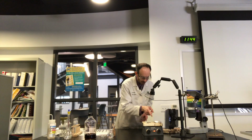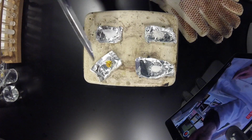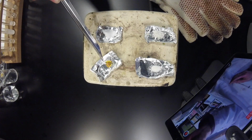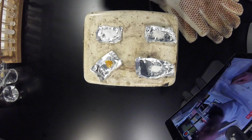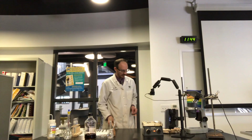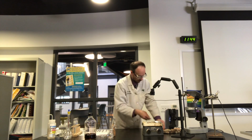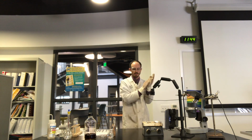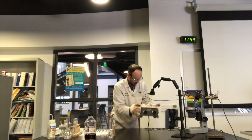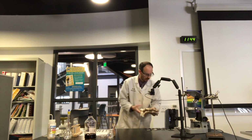Okay, take a look at our hot plate and you'll notice that 5, nothing has happened. 6 is starting to turn that brown color. 8, nothing is happening. And 11, nothing is happening. So I'm going to turn the hot plate off and move it out of the way so that we can do the Lugol's test. And then you guys can tell me if any of these substances match any of the illicit drugs.